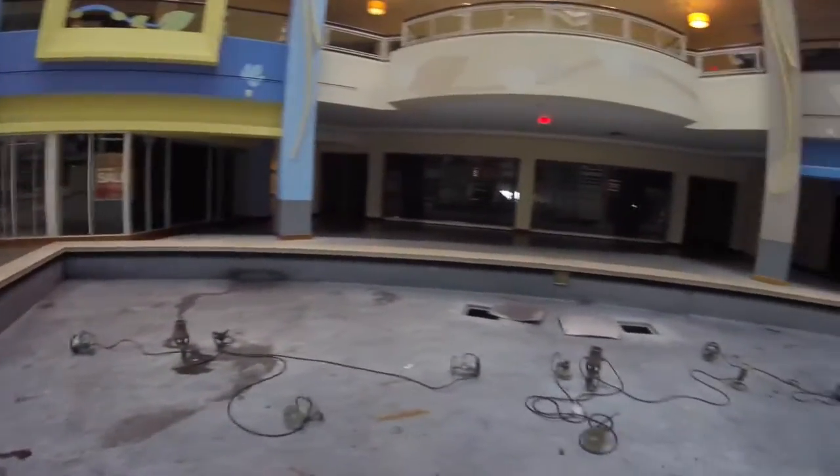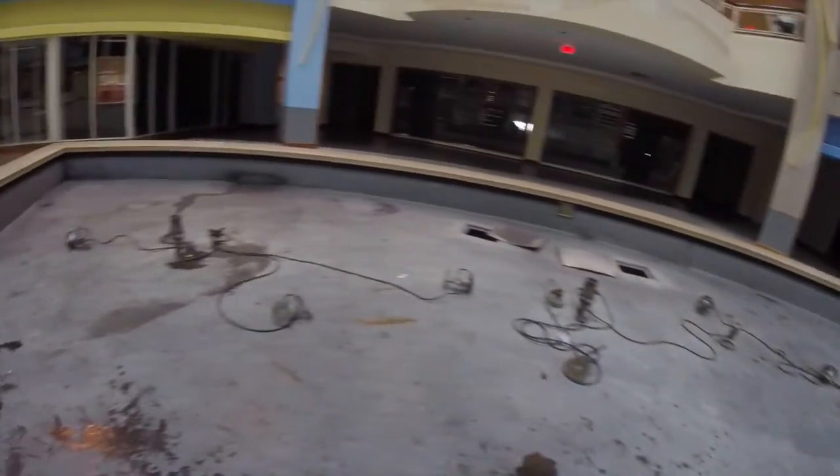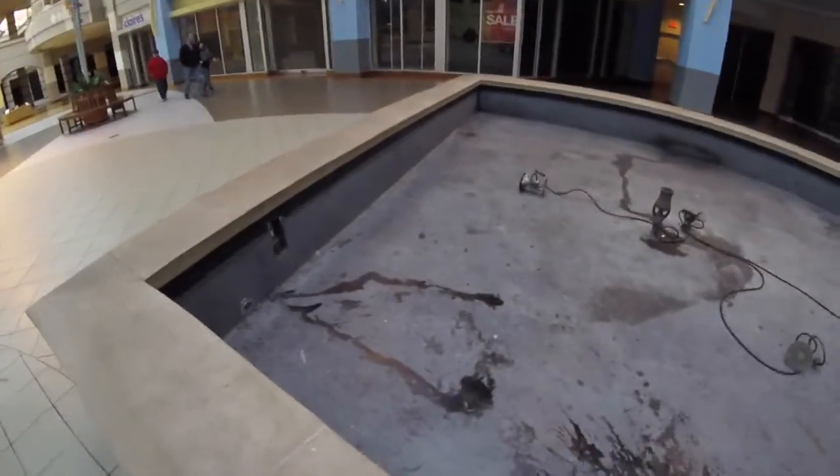You can see here there were 3 different water fountains shooting up water. They can't afford for the water to spout out anymore, but we can still smell a little bit of water mixed with soda drinks that people threw out into here.